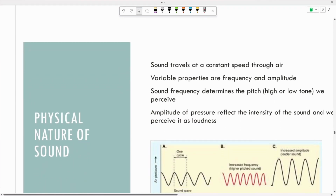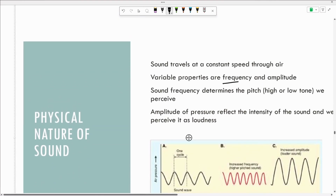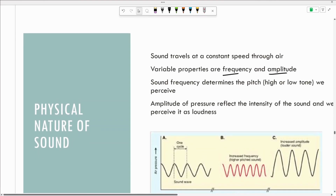Sound travels at a constant speed through air. The variable properties are either frequency or amplitude. I know some of you are young and may not know, but your car stereo has a radio function. FM is frequency modulation. AM is amplitude modulation. That's where FM and AM come from.